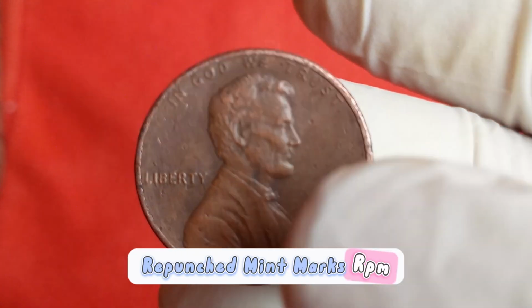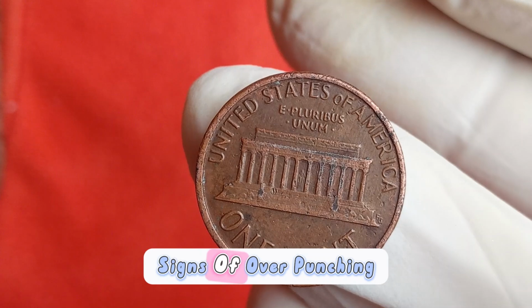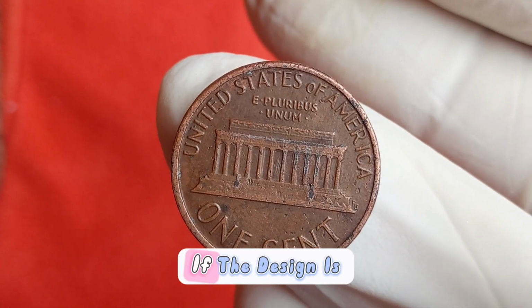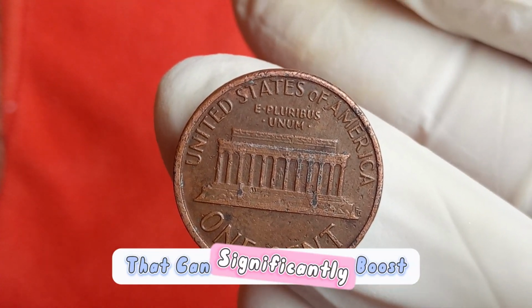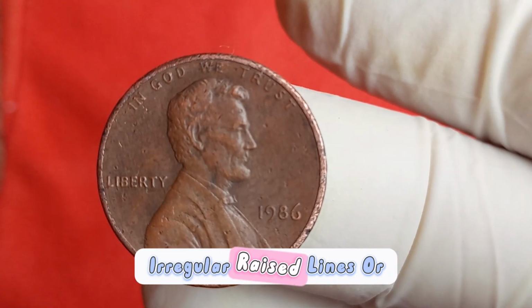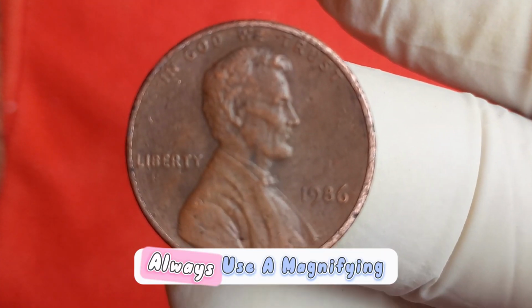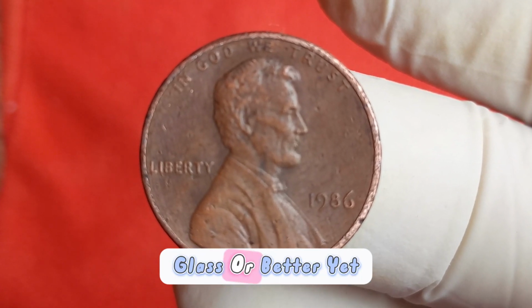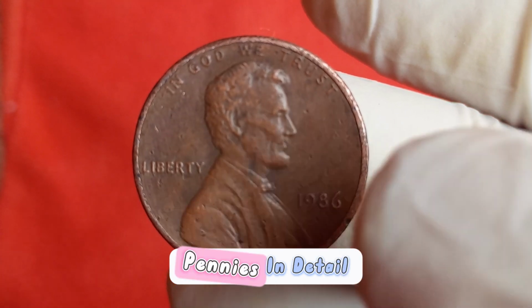Repunched mint marks, RPM, on Denver pennies: inspect the D for signs of overpunching. Center strike: if the design is off-center but all the date is visible, that can significantly boost value. Die cracks or cuds: irregular raised lines or blobs along the edge or design can indicate a minting error. Always use a magnifying glass, or better yet, a coin microscope, to inspect your 1986 pennies in detail.